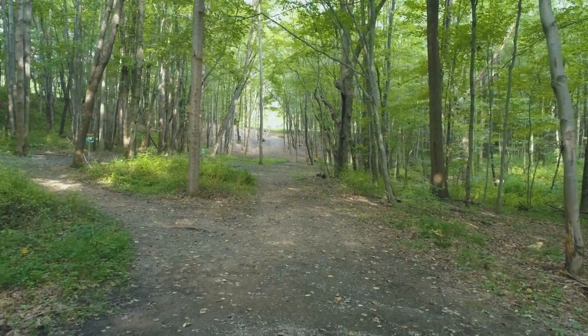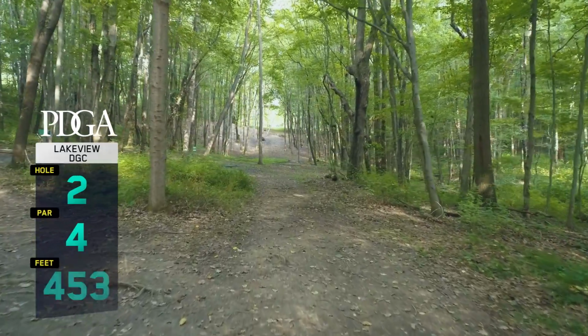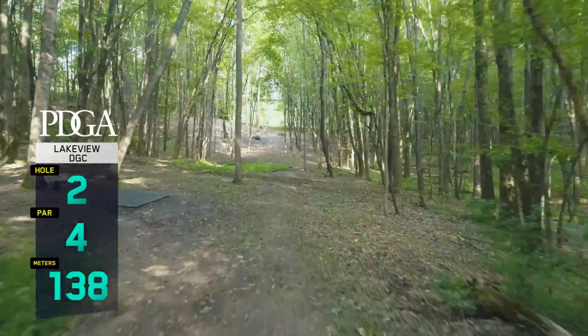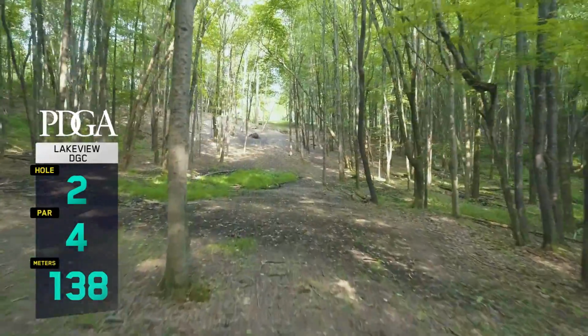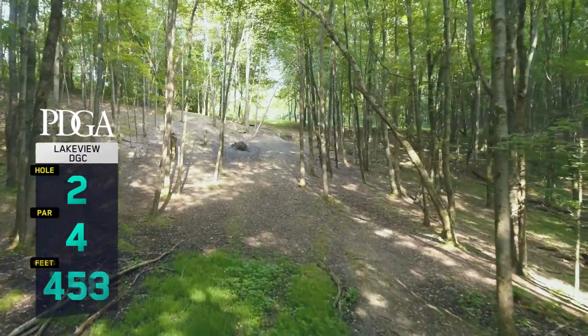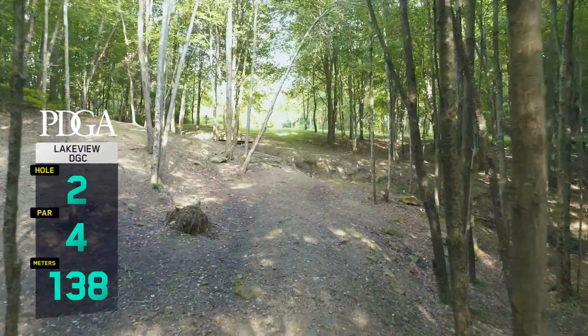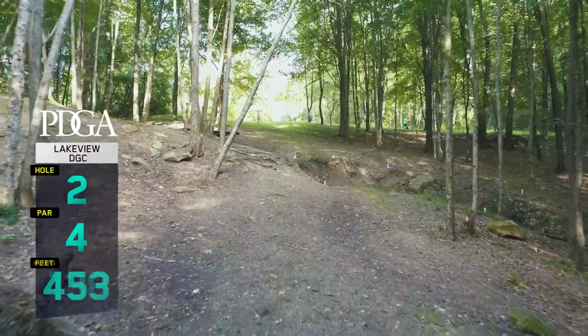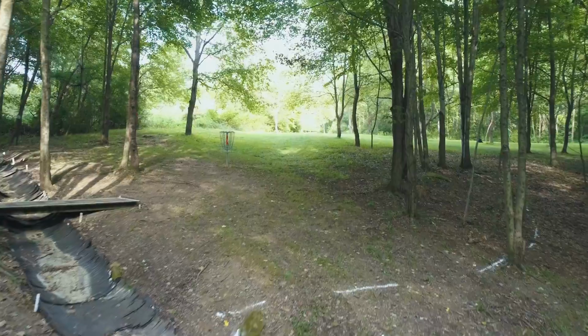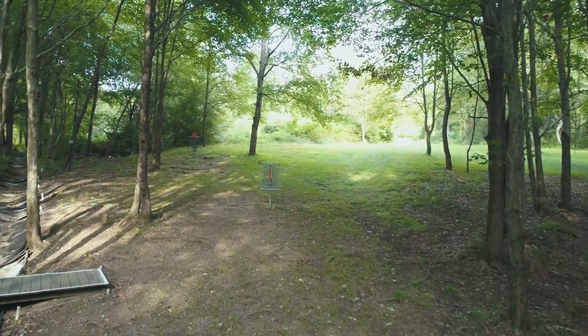Hole 2 is a par 4 uphill, 453 feet. We've got a little bit longer and more left basket position today, which I think makes this hole a little more true as a par 4. Yeah, I think so too. The day before was kind of a tweener, although it certainly felt like a par 4. But this extra bit of distance makes the tee shot so much more important.